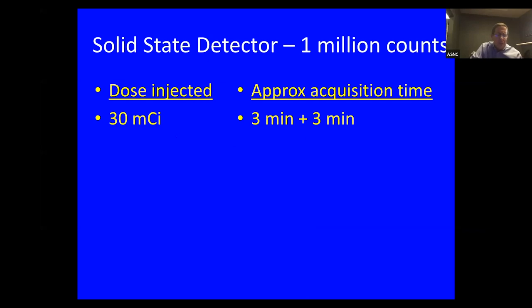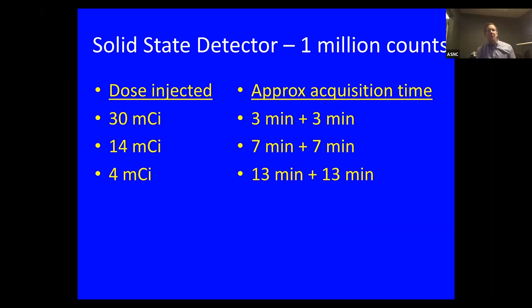And the way you can do it on this solid state detector camera, you get a million counts. If you give 30 millicuries for the standard stress first dose, you only have to acquire for about 3 minutes. We do a 3 minute supine, 3 minute upright. You can also give half that dose, say 14, and image for 7 minutes supine and 7 minutes sitting upright. Or you can do what we do, which is give around 4 millicuries, and we do 2 acquisitions, 13 minutes and 13 minutes for the stress. Patients do move around more when you have longer acquisitions. It does make it a little bit more labor intensive for the techs who have to remind and watch the patients not to move. But it allows you to get very low radiation doses. In this case, a tenth of the usual radiation dose.